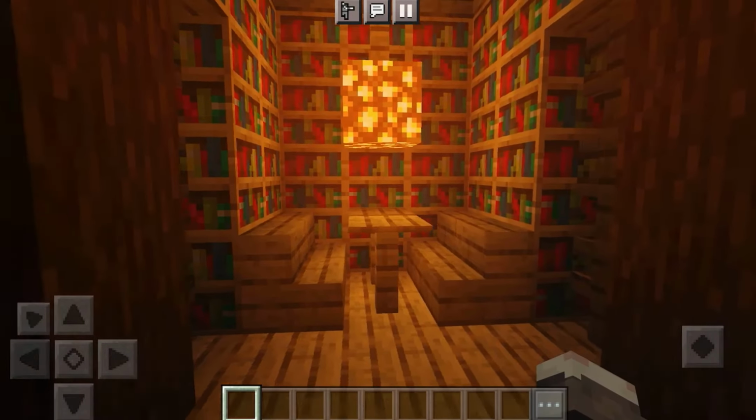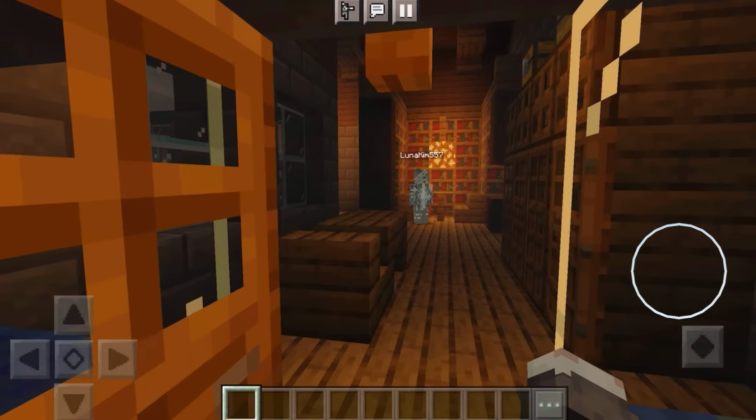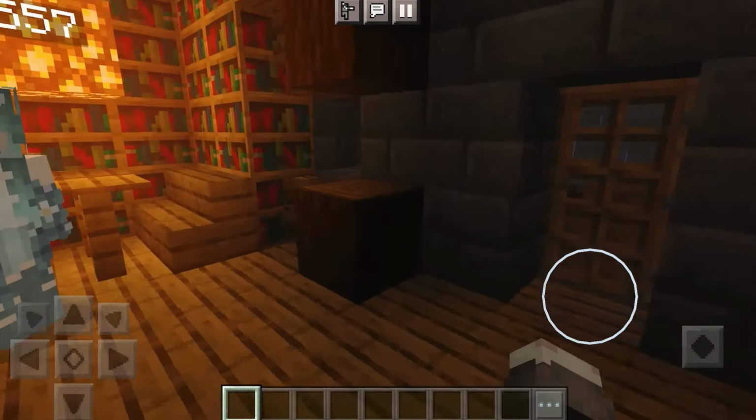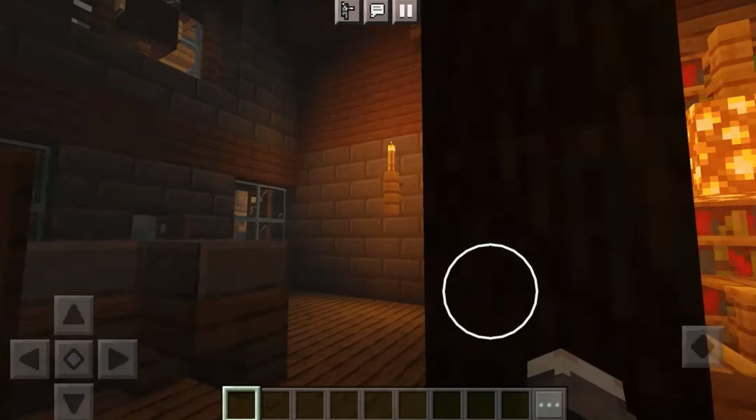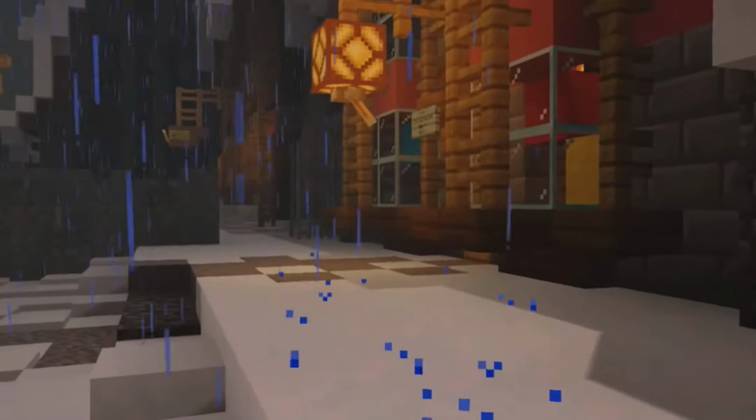Look how cute! Wait, I'm just gonna do it. Oh. Look at the hole you created. I broke it. That was so sad. It's okay, it's fine. No one will notice. Okay. They're wizards, they'll fix it.